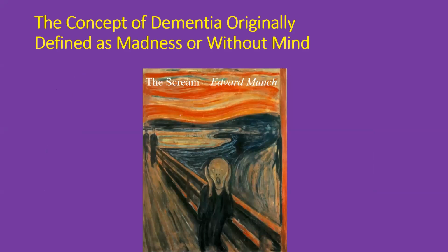The idea of dementia was originally defined as madness or without mind, which is an unfortunate definition since it does carry a stigma with it. Nowadays, in the new Diagnostic and Statistical Manual number 5, healthcare professionals have tried to reterm the definition of dementia, where they call it a major neurocognitive disorder, with healthcare practitioners and the public alike continuing to use the term dementia.